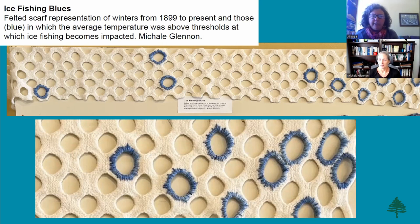Right. Because in the second photo we're showing here, where you're seeing a lot of the blue, that's the right side of that scarf. If you're looking left to right in terms of how it was displayed here, you see lots of white on that left side. And then as you progress along, you start to see more and more blue as you get over to the right side.